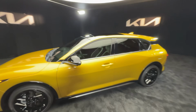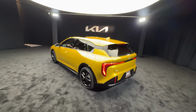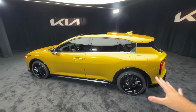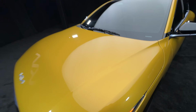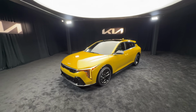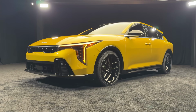Look at this thing. This is the Kia K4 hatchback, which looks very similar to the EV4 in many ways, including the EV4 hatchback that we don't get, the forbidden fruit. And this color is insane. I thought Rivian Compass Yellow was my favorite. This is pretty close to being tied. I mean, look at this thing. That's a proper hatch.